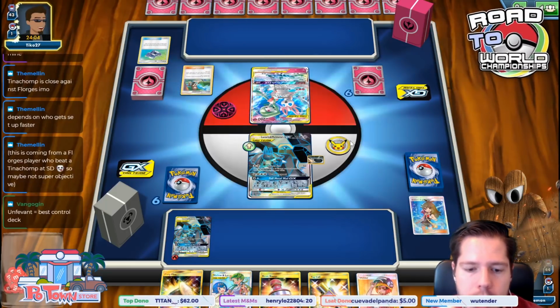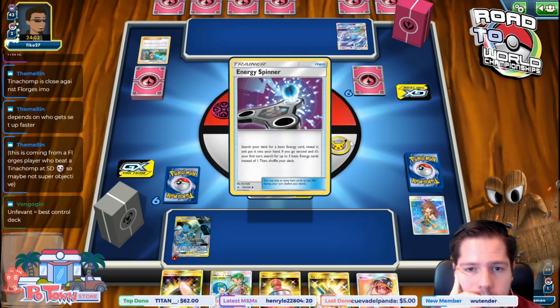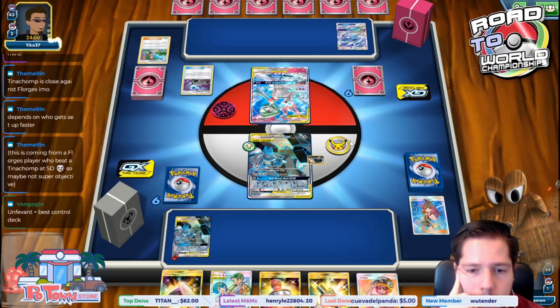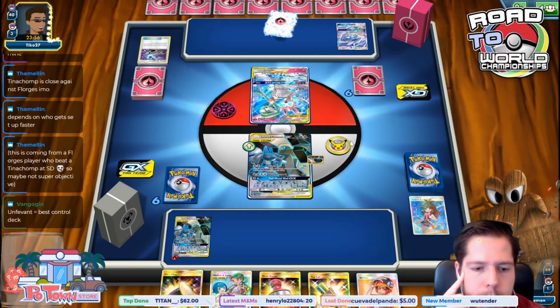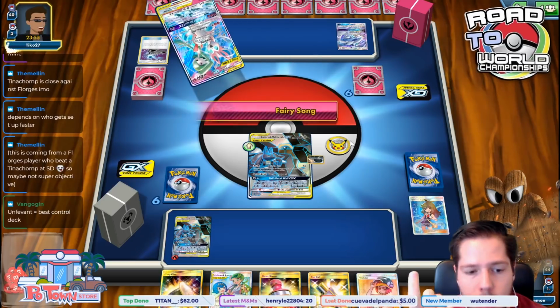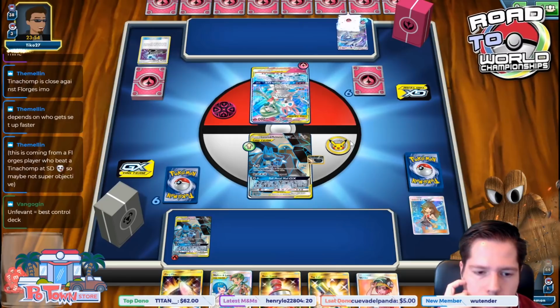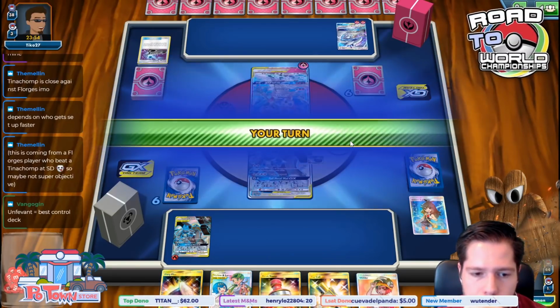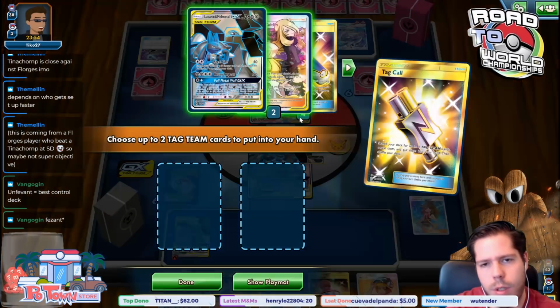Alright. Energy Spinner and greens. Lugia. I mean, is the Lugia a big deal if we split our people? It's annoying. It's not the end of the world. Right? I don't think it's the end of the world.